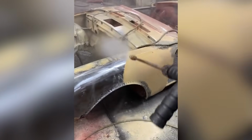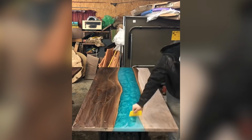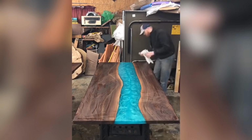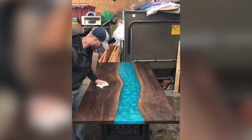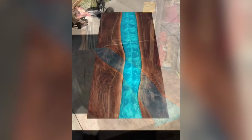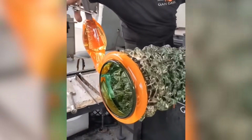Washing the color off this car with a pressure washer and special chemicals is an amazingly satisfying work. This table looks awesome as it was painted to portray a river in the middle. Glass manufacturing process is hot, as in temperature, and being beautiful and interesting.